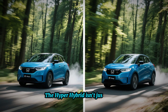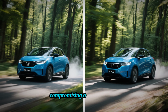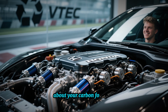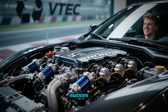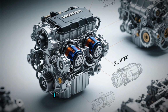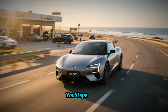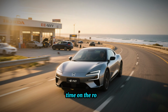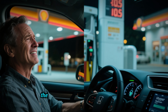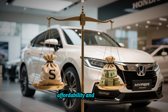The hyper-hybrid isn't just efficient, it's also eco-friendly. It cuts down on emissions without compromising on performance, so you can enjoy the thrill of driving without feeling guilty about your carbon footprint. And let's not forget about maintenance. The hyper-hybrid is built to last. It has fewer components than a traditional internal combustion engine, which means less to repair and replace. You'll spend less time in the shop and more time on the road. So if you're tired of sky-high gas prices and frequent trips to the mechanic, the hyper-hybrid is a breath of fresh air. It's like finding a balance between affordability and quality.